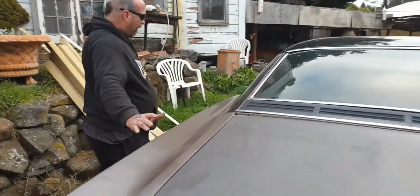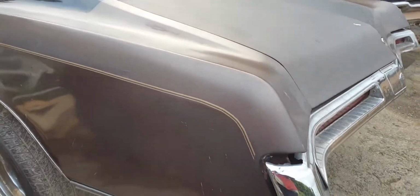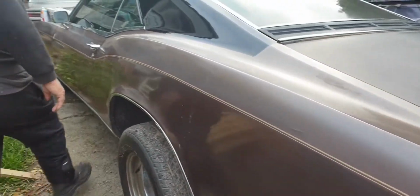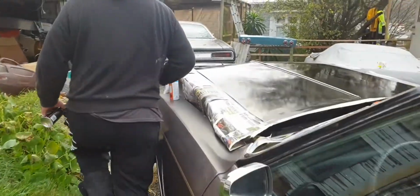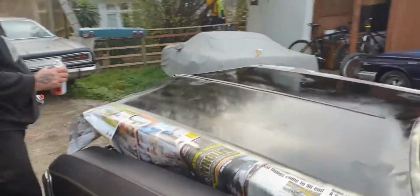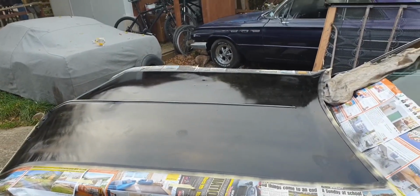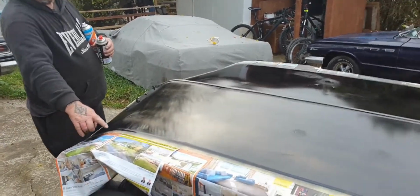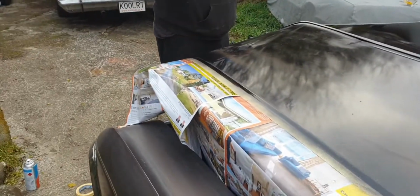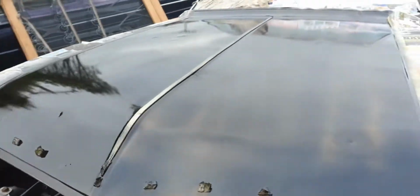Same around here. I'm going to put another coat on that there. The guy colour matched it, not too bad. I'm just masked up, and I'm just painting the hood there. This hood was gold, and so what I've done is I've masked it up down here. So when I take my masking tape off, I have that gold pinstriping, and I'm just doing the hood black.